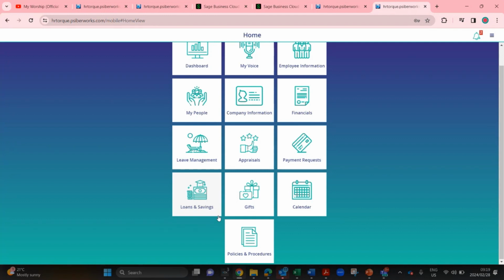But there is a way that we can give you access as the company to upload policies for yourself so that people within the organization could be able to download it.